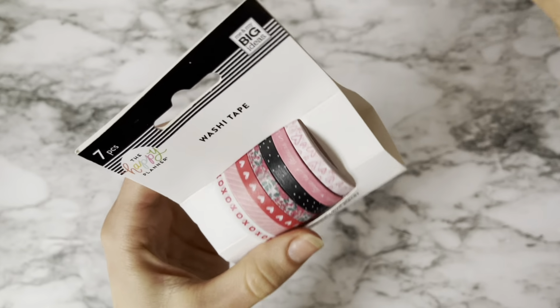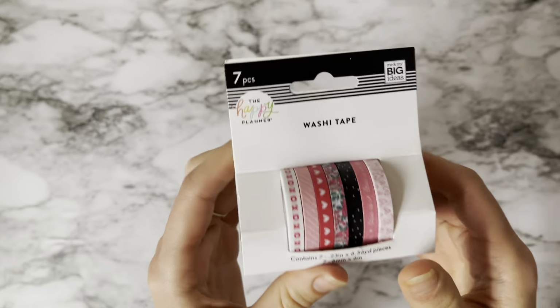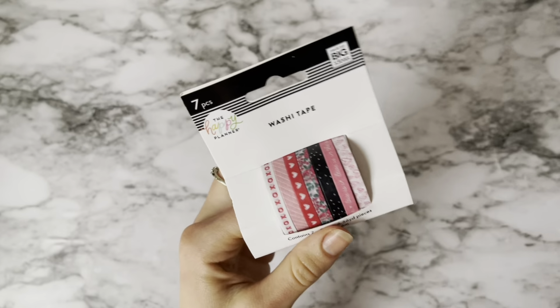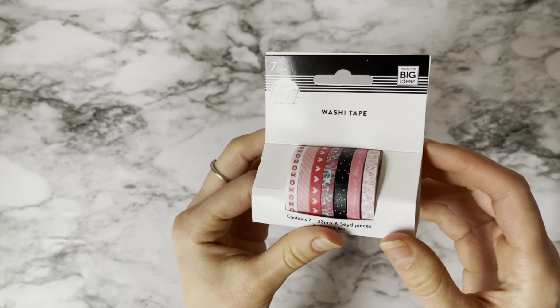So I'll take these out. I have to do one more thing with these before I take them out, but I'll make sure and get footage of these out and put it right here so you guys can see what they all look like rolled out on a piece of paper.